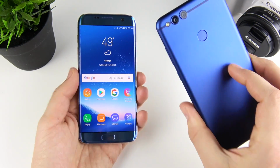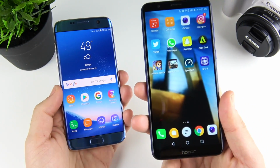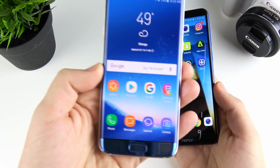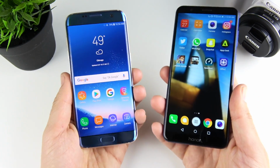Would you go with an Honor 7X or would you go with the Samsung Galaxy S7 Edge? Would you choose an older flagship smartphone or would you choose a newer budget smartphone? Newer budget devices are getting really good, but older flagships are remaining very good because there's only been incremental updates over the years. Let me know your thoughts down below in the comment section.